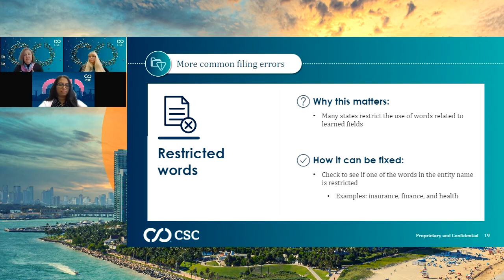And every state is different with this. For example, in Florida, the word Disney cannot be used by any entity unless it's associated with the Walt Disney World, with those associated companies. So it's not like I could open up a t-shirt shop in Orlando and call it Helena's Disney t-shirts. That wouldn't be allowed over there.